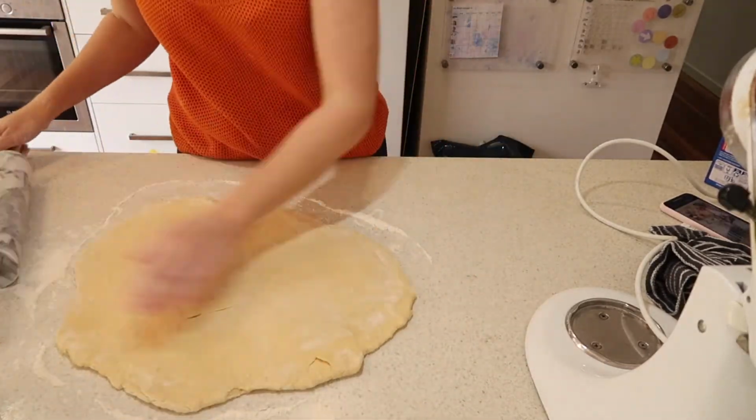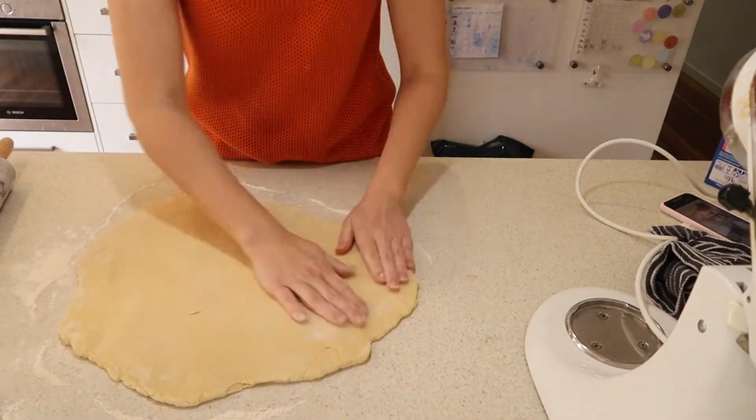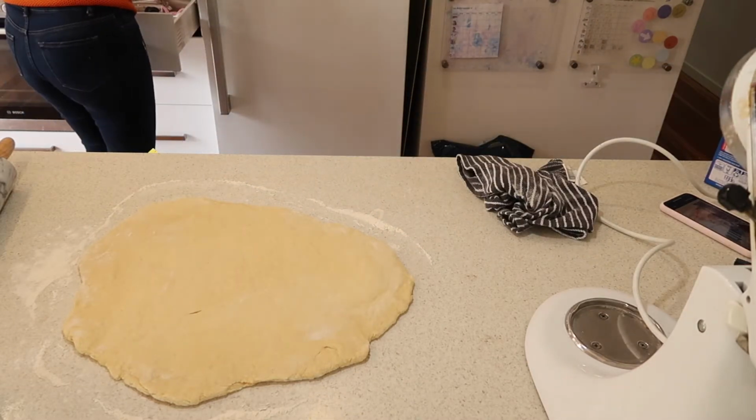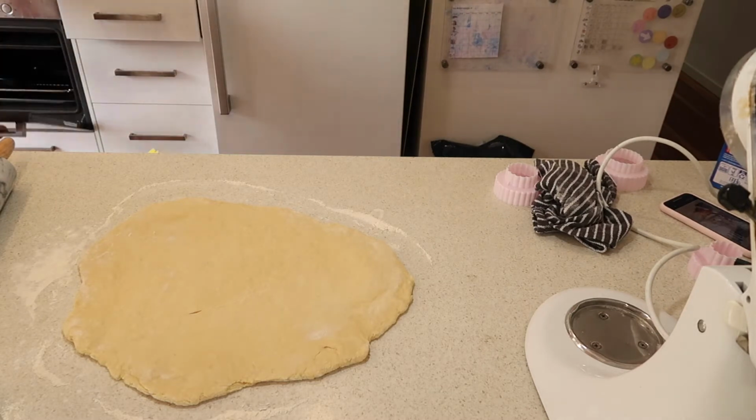To about 1.5 centimeters, depending on how thick you want your donuts to turn out. Now, these do rise quite well when you fry them off, and I'll show you later. So I think I've got mine rolled out to be about 1 centimeter thick.